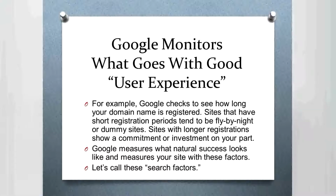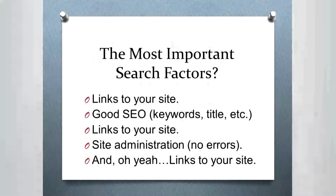I'm now going to start looking at this from the matter of what people are searching for. I'm going to call these search factors, and this also ties into search engine optimization, which is called SEO, and we'll get into that a little more. The most important factors that you have control over, well, you don't have control over necessarily the number of links to your site, although you can influence it. But the most important search factors are links to your site, good SEO, which you have control over, and site administration, which means no errors, no 404s or 500s or those sorts of errors.